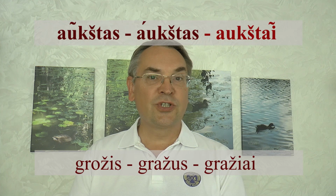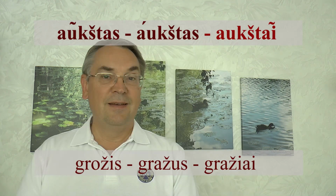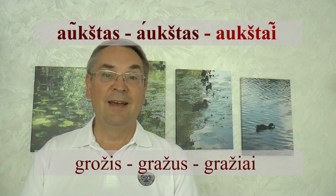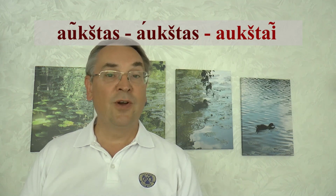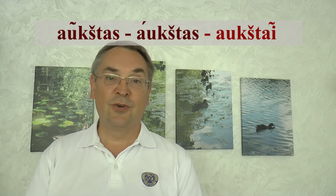We were learning about 3 and more words, and the name of the lesson was Grožis, gražus, gražiai. And today's lesson I want to call Aukštas, Aukštas, Aukštai. It sounds like it will be a very similar lesson, but I want to tell you that in this lesson you are going to learn something specific. Please watch it and enjoy.